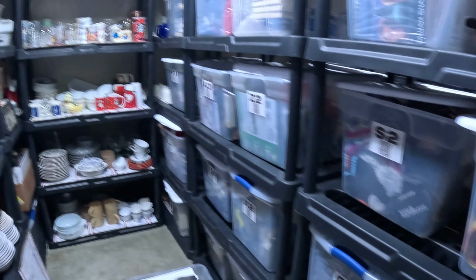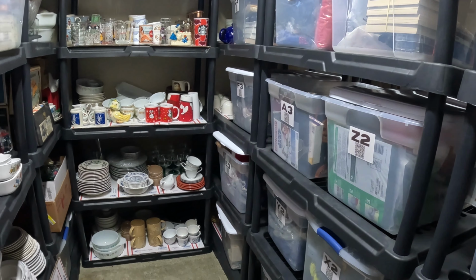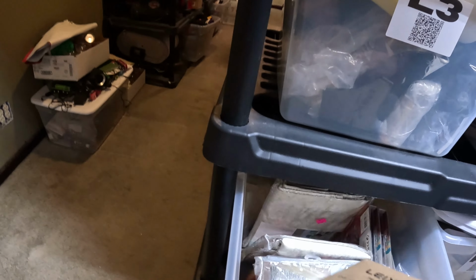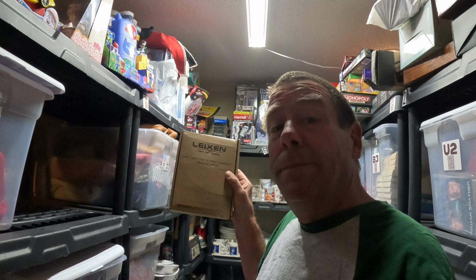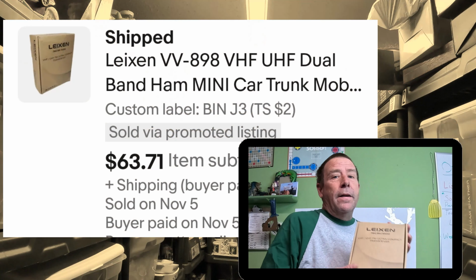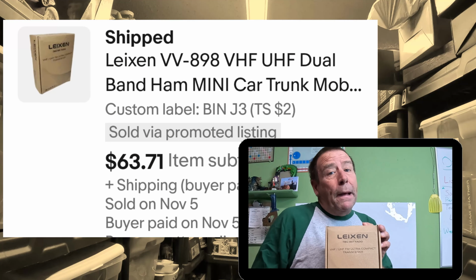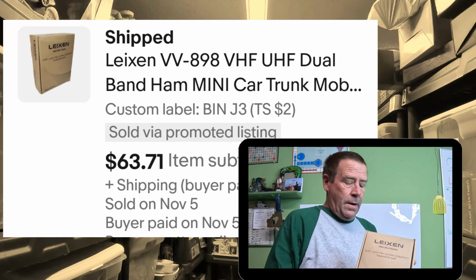It's going to be in J3. That's right here. Picked this up at my local thrift store for $2. This sold for $63.71 and the buyer is paying $10.25 in shipping.